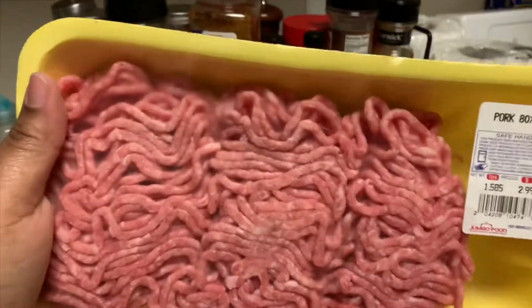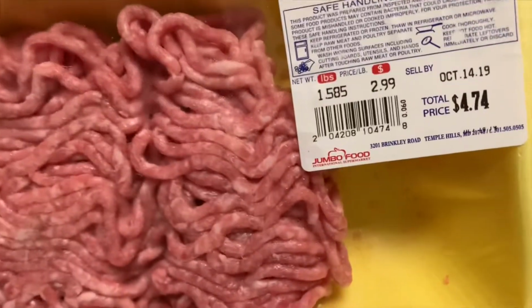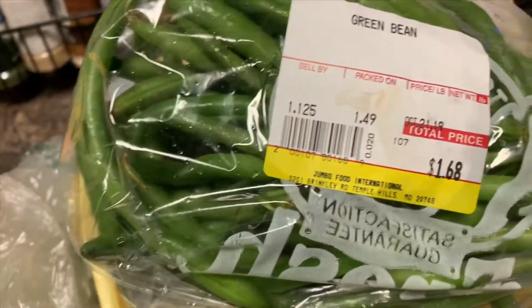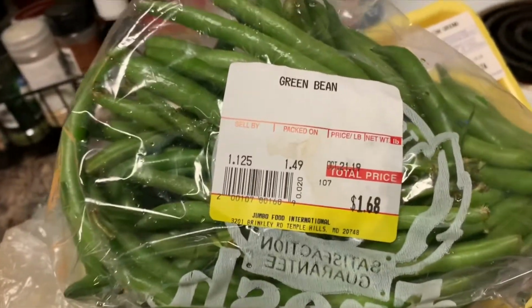Okay. So I got some ground pork. Now this international store has a good selection of meat too. And it's real cheap. So this big pack of pork was $4. So you can't beat that. And the selections are good. They're nice and fresh. Got some vegetables. Got some fresh string beans. So the tips off those. Put some garlic, a little bit of oil, salt and pepper. Those are going to be delicious.